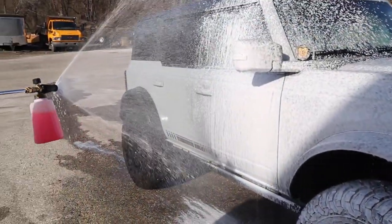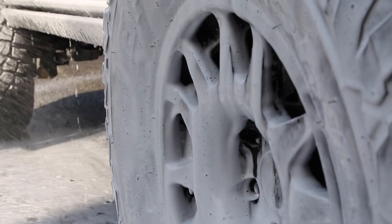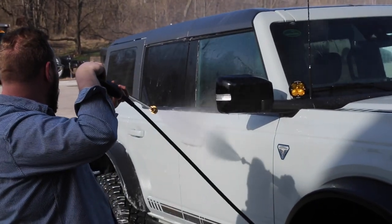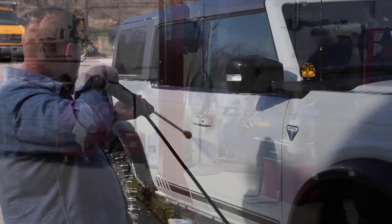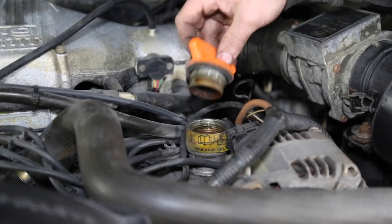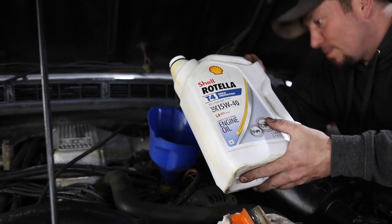For some reason, we decided to give the Bronco a quick wash, even though we knew we were going to get it filthy this weekend. Moving on to the Range Rover Classic, we noticed it was half a quart low in oil, so we topped it off and said a little prayer to the Rover gods before we hit the road.